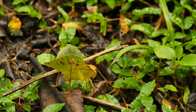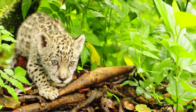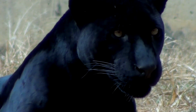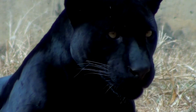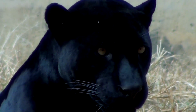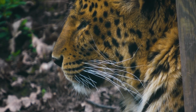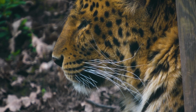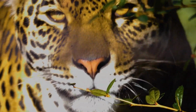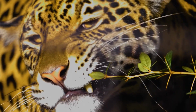But it's not just insects that have mastered the art of ambush. The jaguar, one of the most powerful predators in the jungle, also relies on its camouflage to catch its prey. Jaguars have a coat covered in rosettes, similar to leopards, but their pattern is even more complex, with spots within the rosettes that help them blend into the dense, shadowy undergrowth of the rainforest. Jaguars are solitary hunters, and they use their camouflage to get as close to their prey as possible before launching a surprise attack. With a single, powerful bite, they can crush the skulls of their prey, making them one of the most efficient hunters in the animal kingdom.